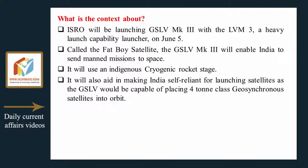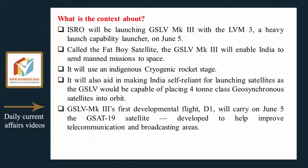It will also aid in making India self-reliant for launching satellites, as the GSLV would be capable of placing 4-ton-class geosynchronous satellites into orbit. GSLV Mark III's first developmental flight, D1, will carry on June 5 the GSAT-19 satellite, developed to help improve telecommunication and broadcasting areas.